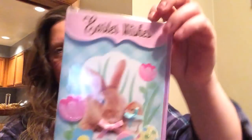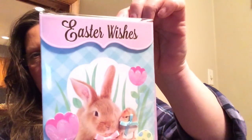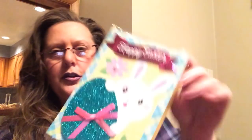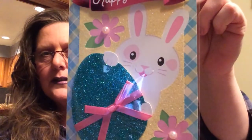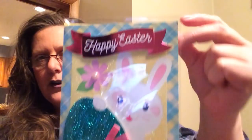Easter wishes. Look at this adorable little bunny on the front. Let me try to get that glare. Isn't that precious? For the price, you can't beat it. And then here's your inside, which says, wishing you a bright and happy Easter and a springtime full of joy. Happy Easter. It's got a pretty purple card, which I can see here. Again, everything sealed in plastic. Happy Easter. Look at the bunny with the egg. Look at just the details, the beads on the flowers, a little pop-up banner here.